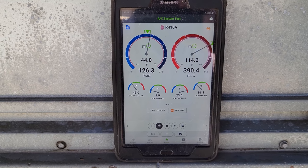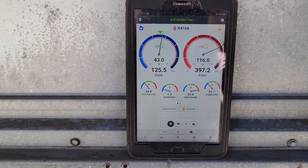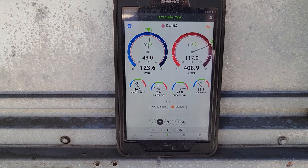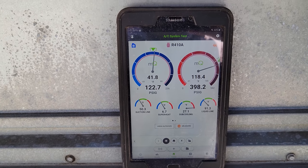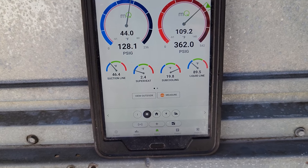refrigerant. We cannot find a leak on this guy, but again, I didn't pressurize with nitrogen. We just did a quick leak search, nothing. So at this point, we're gonna go ahead and jump over to the second stage and see what that one's looking like. This is the second stage.